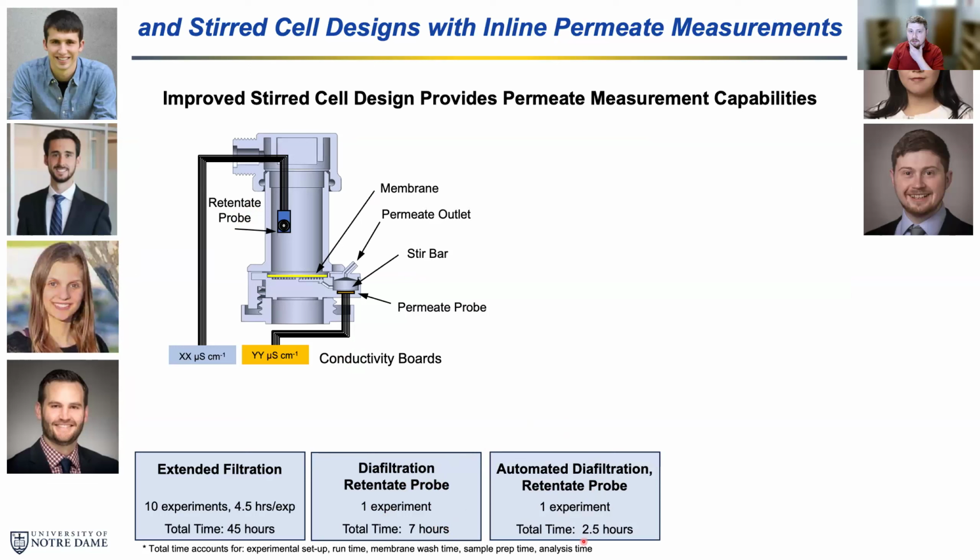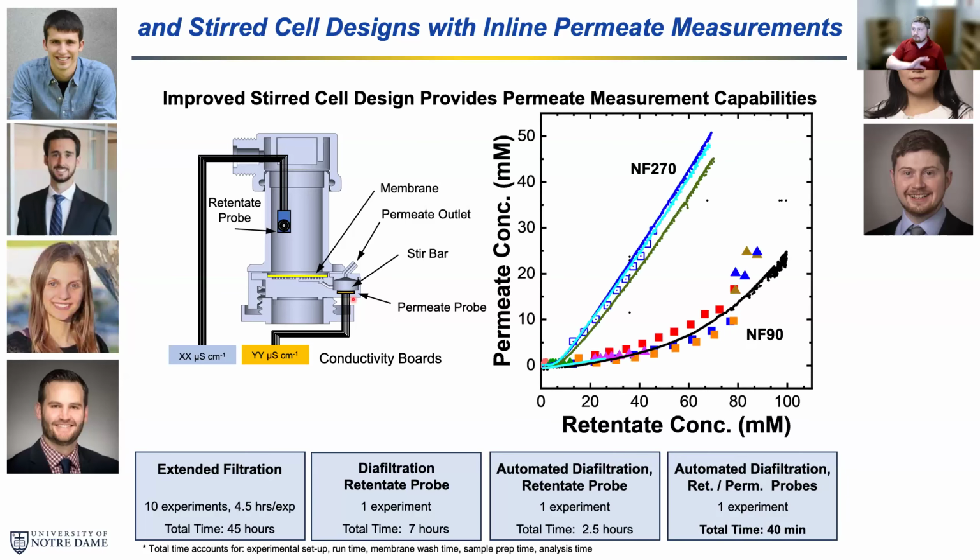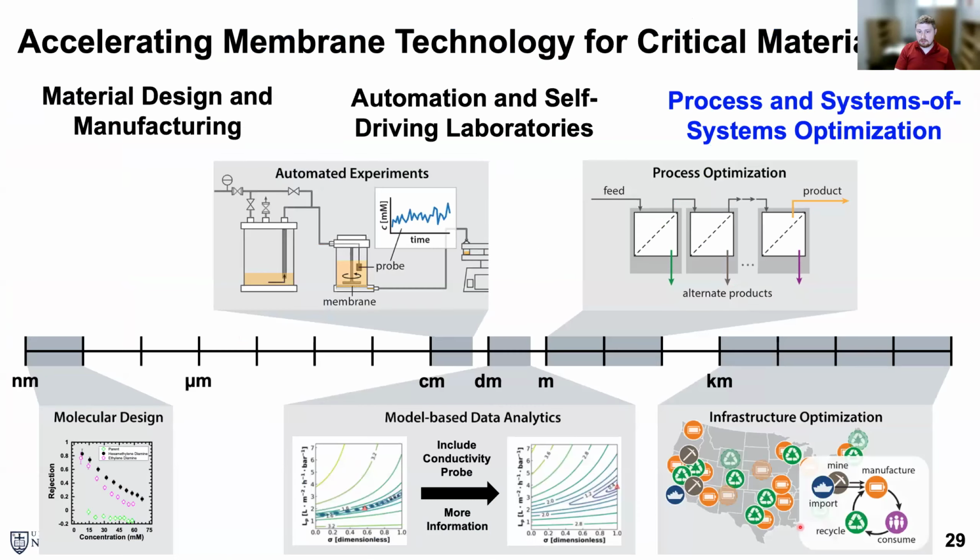And we've worked on adding this new retentate probe and analyzing from a data science perspective how much extra information we're gaining from this additional measurement and how much that reduces the uncertainty in our model. You can see these probes shown here. And taking it all together, with this automation and with developing this new sensor that was informed by the data analytics, we took a typical experimental campaign that would take 45 minutes, or 45 hours, I'm sorry, and really cut it down to 40 minutes. So this means a lot higher quality data that's more repeatable, a lot faster.